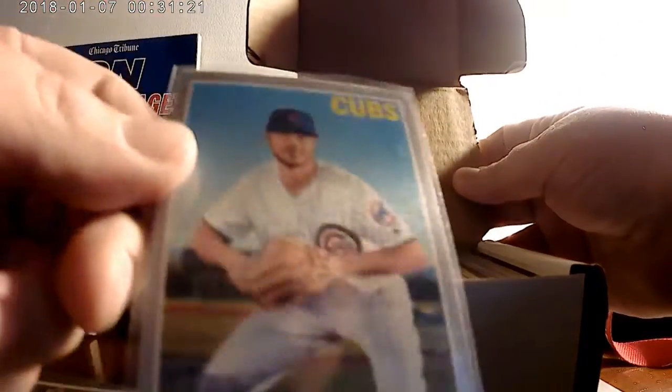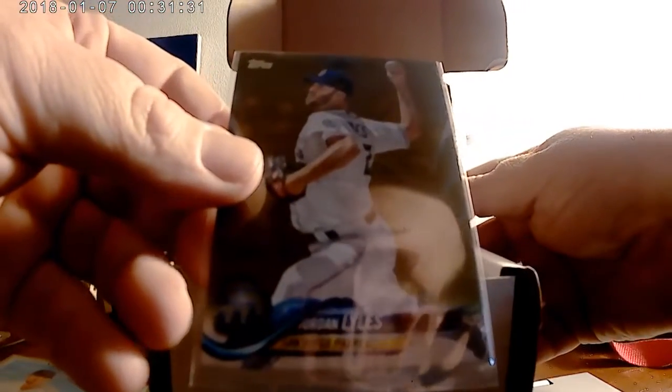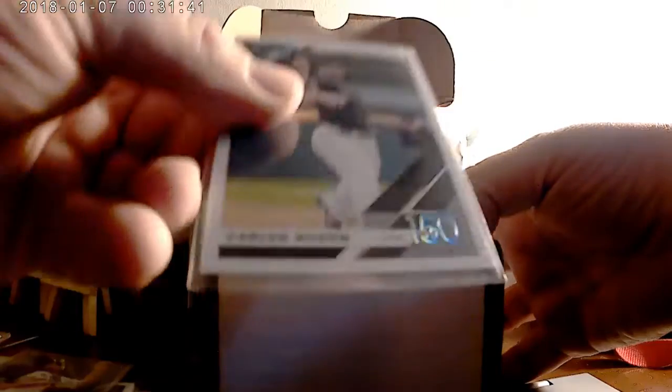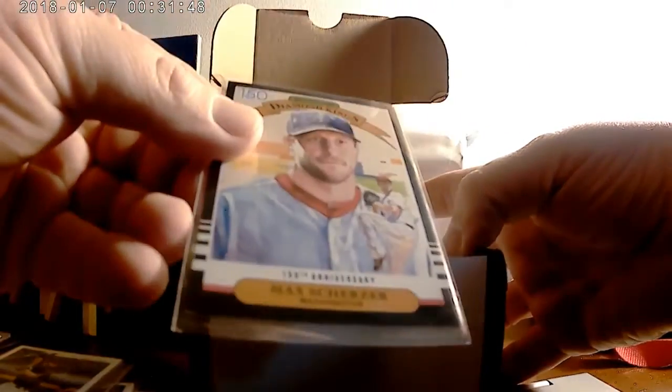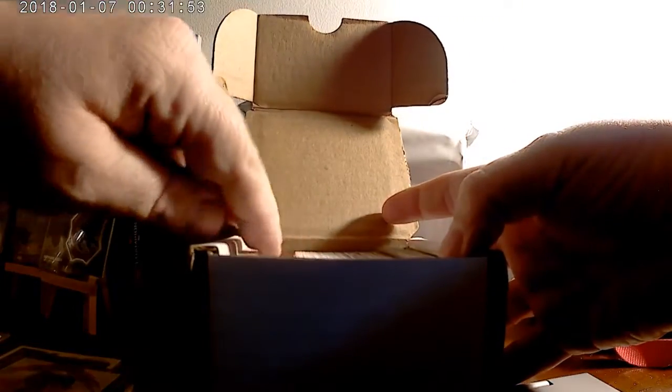Another hit. Chris Bryant card. Jordan Lyles, numbered 1162 out of 2018. These are just some of the hits. Carlos Rondon, 150th anniversary card out of the White Sox. Max Scherzer, 150th anniversary card, number 135 out of 150.